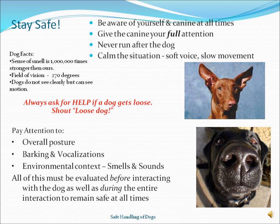Focus your attention on the dog and what is going on in his environment. It is always a good idea to get to know the dog before you take them out. Give the dog a chance to show you his character. This is where Open Paw Level 1 is so important. It takes time and practice to understand what the dog is trying to tell you by reading their body language. So please be patient with yourself.